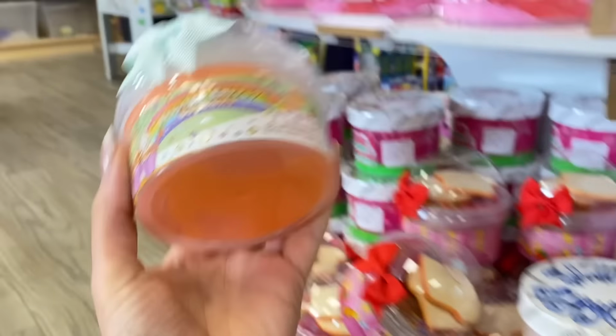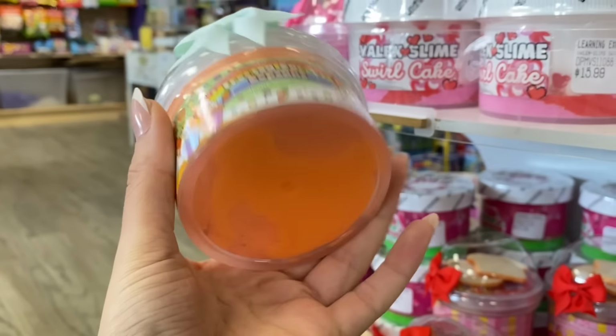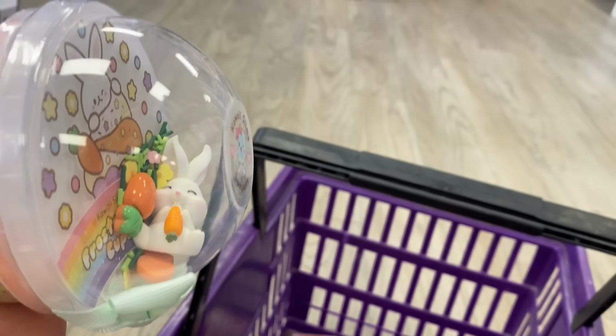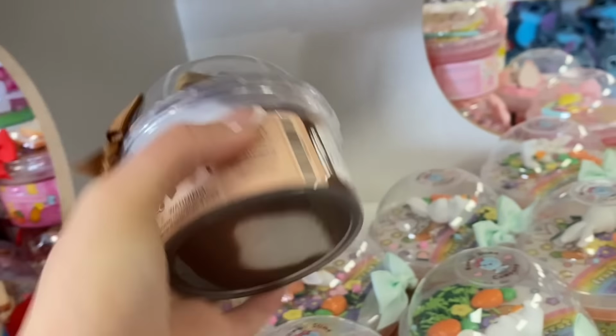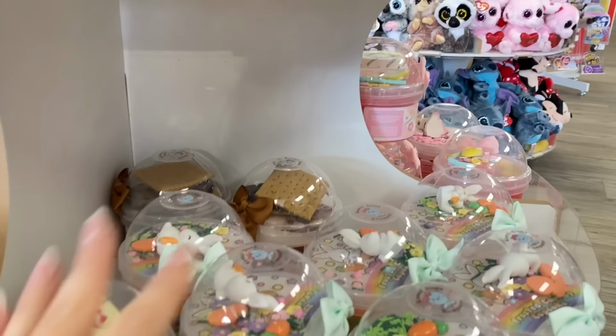Ooh, okay. Easter slime alert. This is Frosted Carrot Cupcake. I am actually obsessed with, look at this. The little bunny charm and the Fimo slices, all the add-ins are just giving me life. So we're gonna get that. Root beer float, yum. I got that a few days ago. They've got these gooey s'more slimes. Oh my God, it's making me crave s'mores.